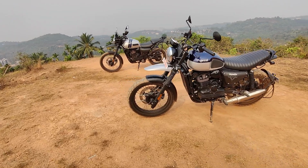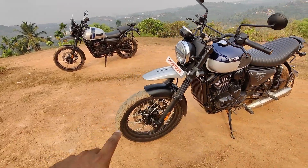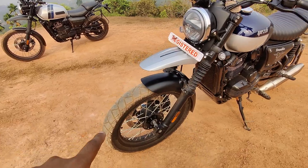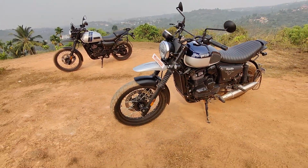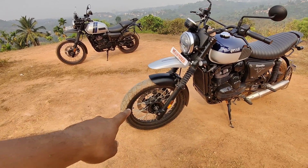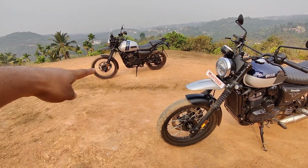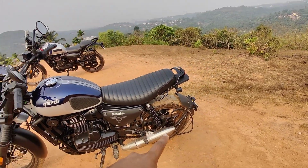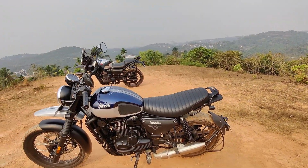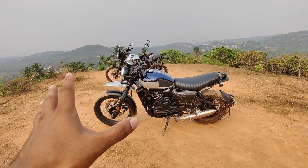And now coming on to the front end. If you look at the wheel, it gets a dual purpose tire. So if you see here, it's for both road and trail. It gets a 19-inch wheel on the front as against a 21-inch wheel on the Adventure, and it gets the 17-inch wheel on the rear, which is the same as the Adventure. So that's the difference in terms of wheel.